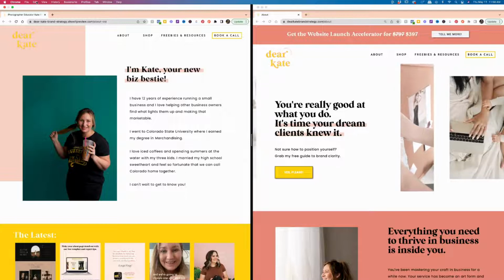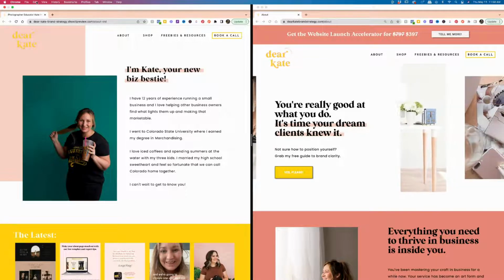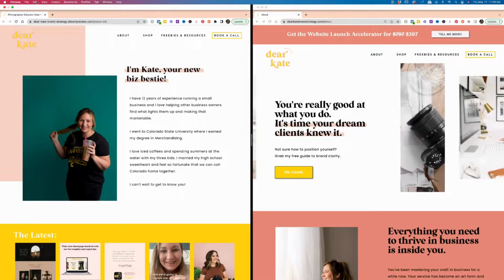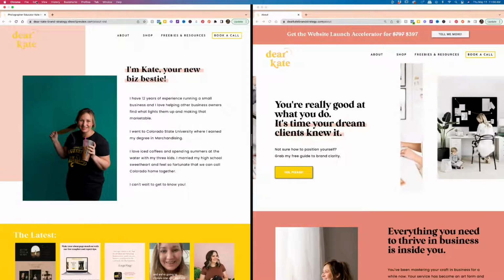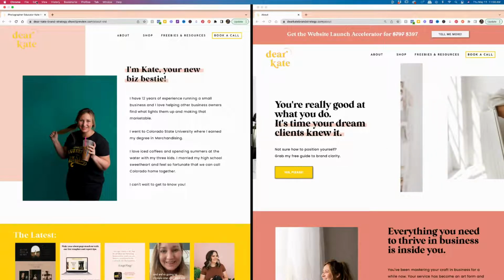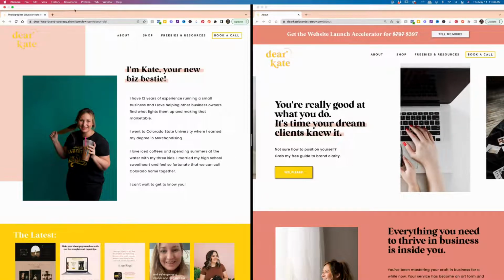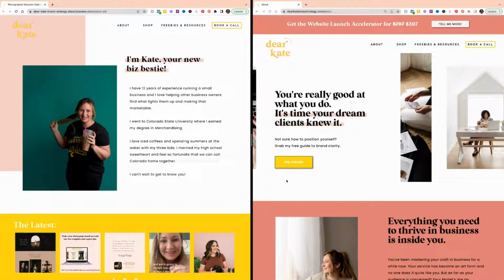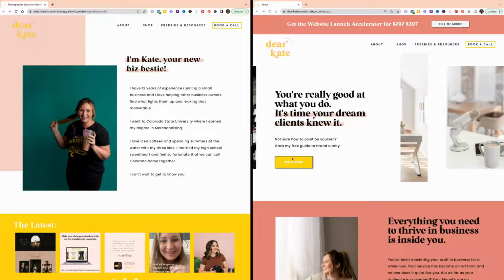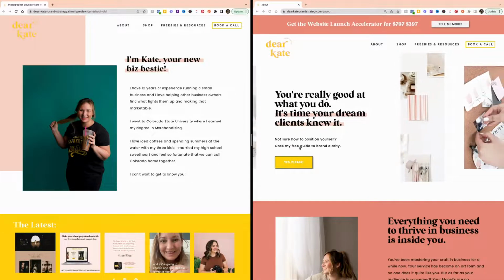Probably not. On the right-hand side, I've got, "You're really good at what you do. It's time your dream client knew it." That creates intrigue and brings people in to want to know how they can make their dream client know what they're really good at. In the example on the right, I've also got a call to action right away with this, "Yes, please grab the free guide." And it also gives people a little bit more about what this page is about.